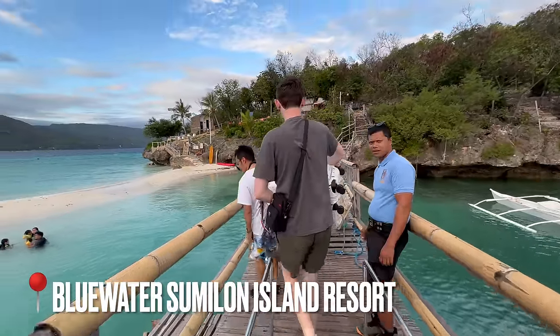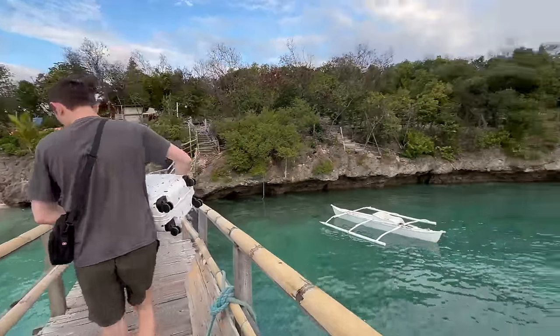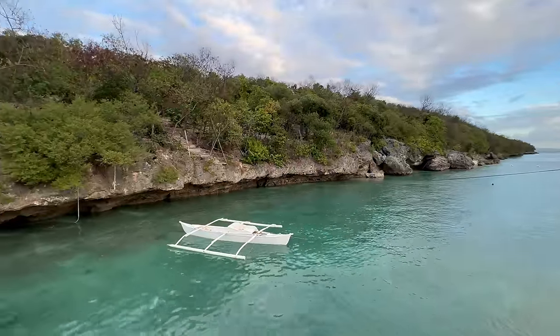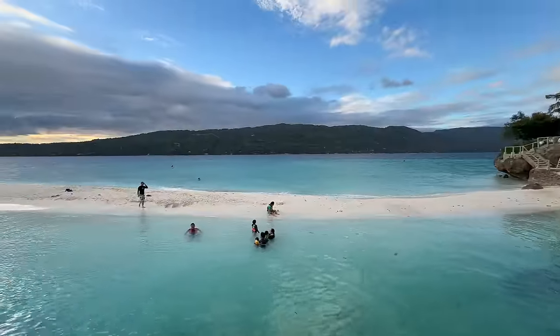We just made it to Blue Water, Sumilon Island. It's been about 6 hours since we landed at Mactan Airport. Is it worth the travel time? Yes, look at that.